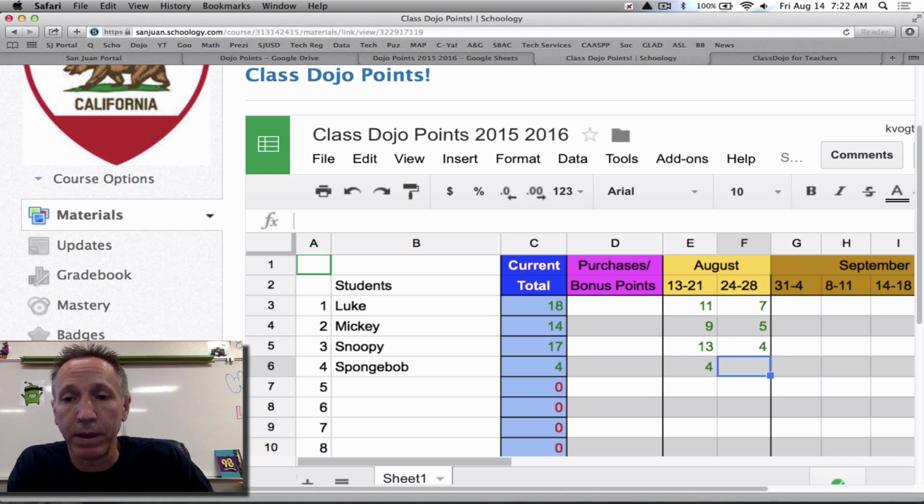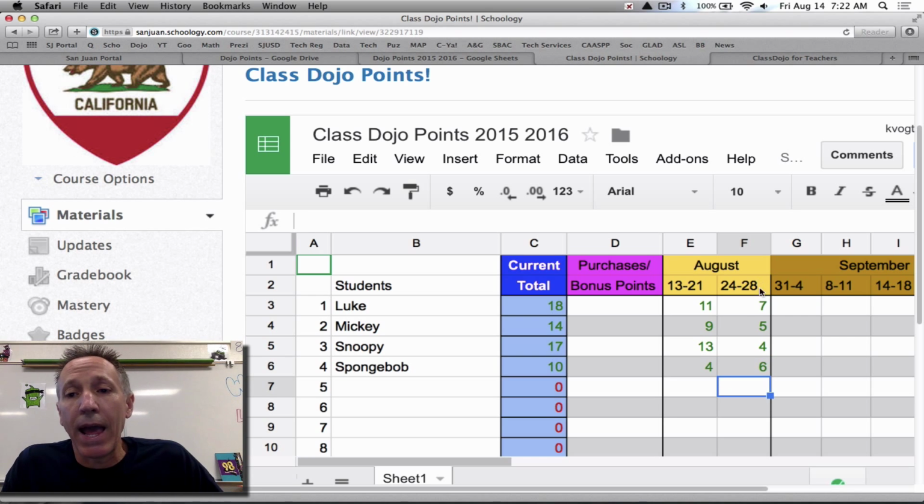Every time I type something in, those are how many points you get. Hey, SpongeBob, you had a good week. And I will keep this cumulative throughout the year. So I will enter them on the spreadsheet, then I'm going to clear them out in Class Dojo. So every new week, you'll start off with 0 Dojo points again, all right? But your total's right here. And notice how that total kept changing.